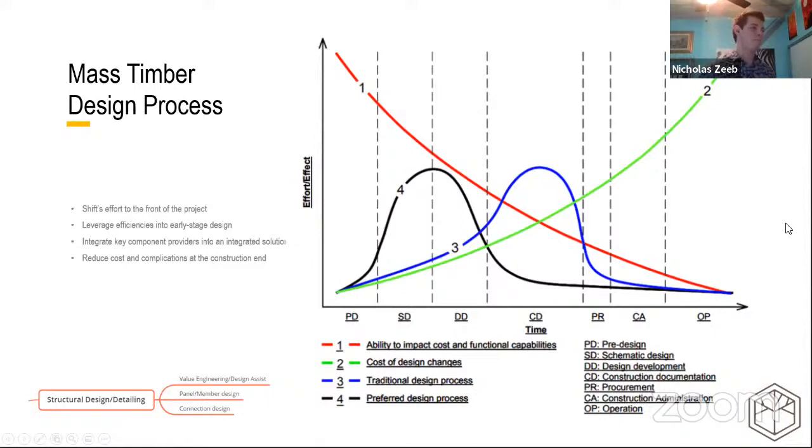So to understand the mass timber design process, this graph shows time on the x-axis, which is all of the design coordination phases. And on the y-axis is the amount of effort required depending on the curve. So the first line here is the ability to impact cost. There is significant potential to make changes to a design earlier in the design pipeline, but as Tristan mentioned, the further you get to construction or operations, the much harder it is to make that design change.